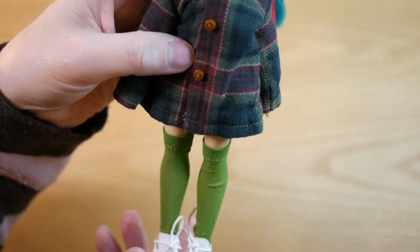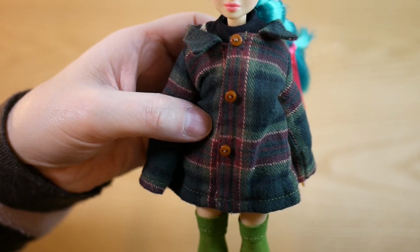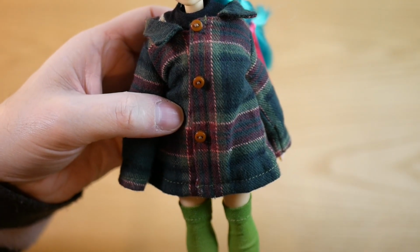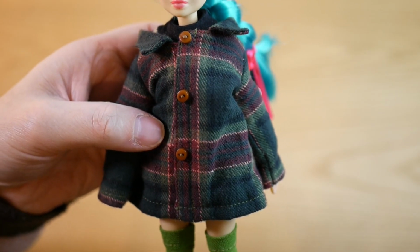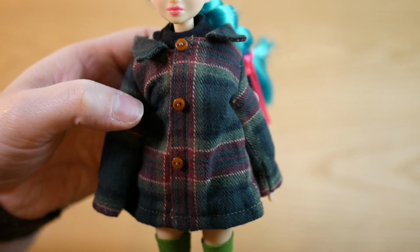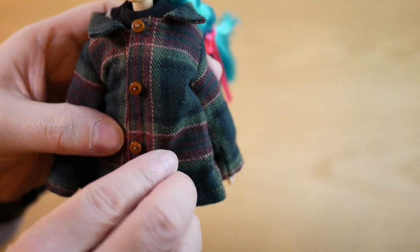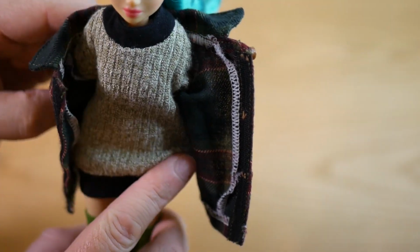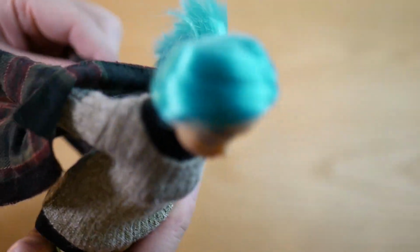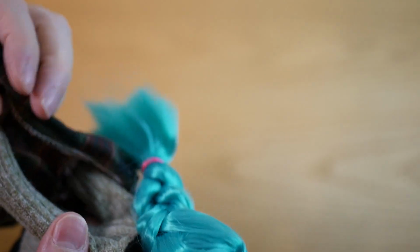If we go further down, so obviously she's wearing this sort of check. Judging by the picture on the actual box, I think it's meant to be more of a shirt slash jacket. It's got these little buttons down the front, and it is fastened with Velcro there. So we can actually take that off, and we can probably have a closer look at the jacket.